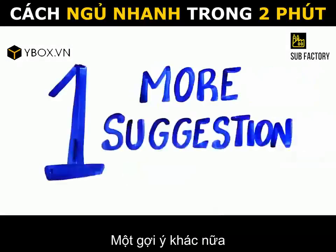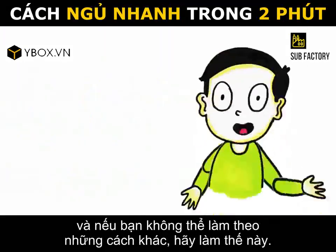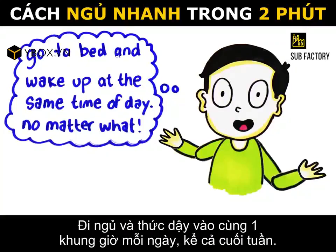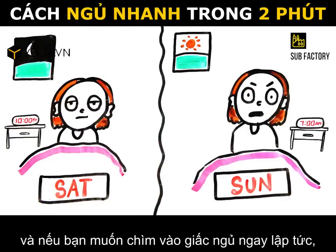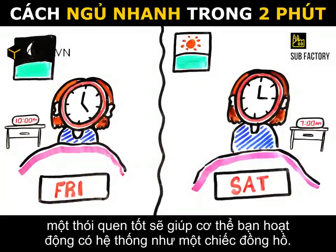Now, there is one more suggestion that is considered the single most important tip to falling asleep immediately, and if you can't follow any others, follow this. Go to bed and wake up at the same time of day, no matter what. Even the weekends. I know, it sucks, but we're creatures of habit, and if you want to be able to fall asleep immediately, getting in a good routine will set up your body to literally work like clockwork.